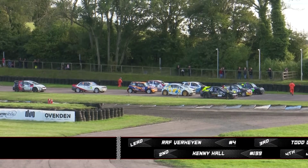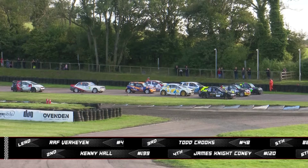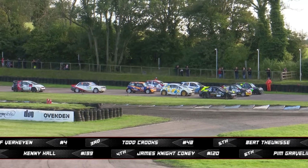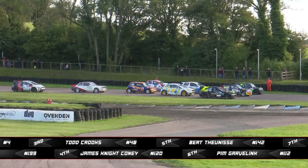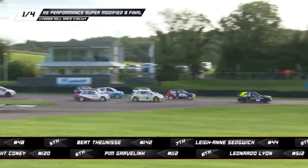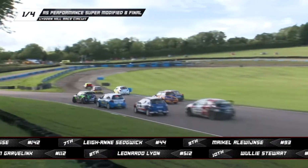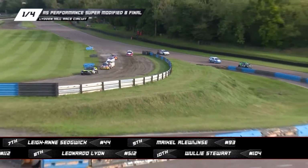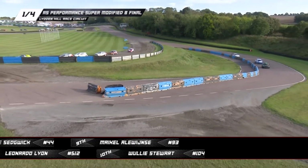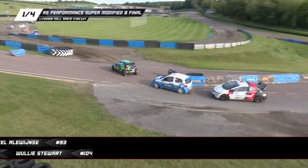One or two cars slightly out of position due to jump starts, and the top two once again will go through onto the back of the grid for the A final. Raf Verheyen from Belgium is in pole position with his BMW 1 Series, and he makes a great start there, leads them away ahead of Kenny Hall in the Renault Clio. Look out for Todd Crooks in the black and green BMW Mini there, going for his Joker lap. Problems in a couple of his heats, restricting him to the B final, one of the pace setters in the championship this year.